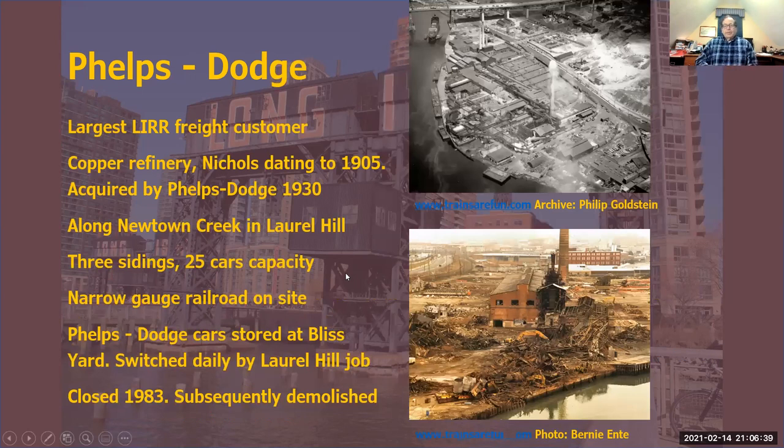Phelps Dodge was the biggest freight customer the Long Island Railroad had. It was a copper refinery that was started in 1905, became part of the Phelps Dodge Company in 1930. There were three sidings on the property. They could have 25 freight cars there at any time.